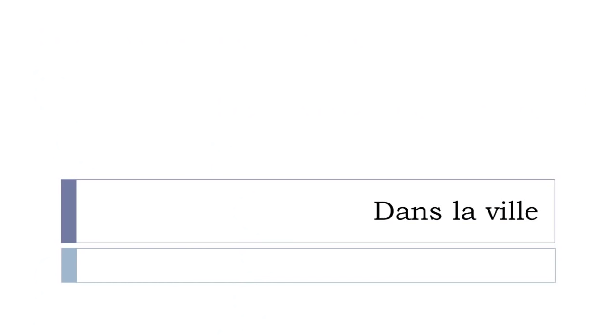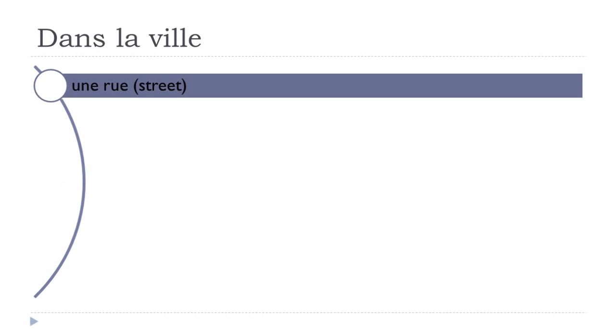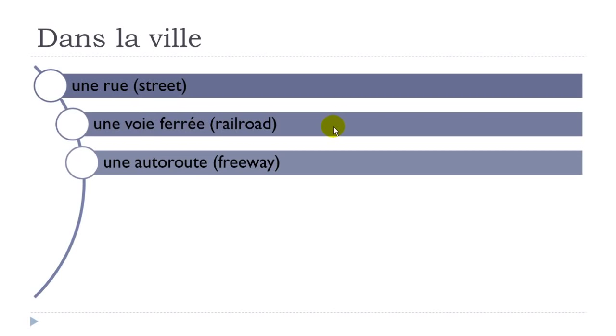The topic will be dans la ville, so in the town, dans la ville. Okay, so let's start now. Une rue. Okay, remember final E not pronounced. Une rue. Une voie ferrée. Final E here not pronounced, and then this one is not pronounced either. Une voie ferrée. Une autoroute.